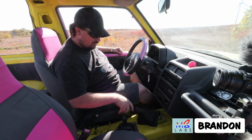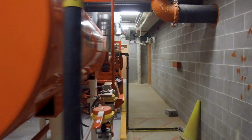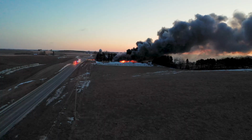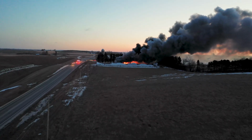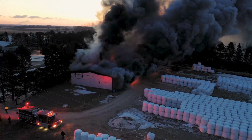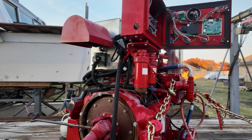So the way we got this engine is through Brandon, who you've seen on the channel before. He designs and installs fire systems for skyscrapers and retail buildings. When there's a fire, a pump like this will start up and it'll run to put the fire out. The problem is all the safety systems are disabled on these engines. So low oil, low coolant, overheating, nothing will stop them. They run until they lock up or blow up because their only goal is to put a fire out.